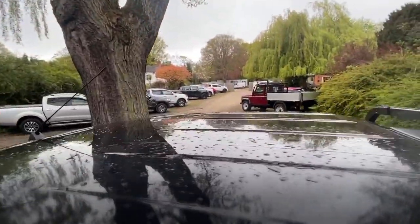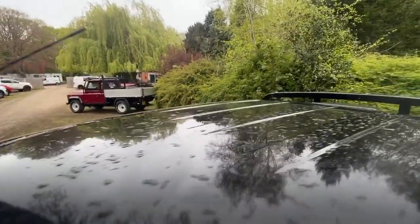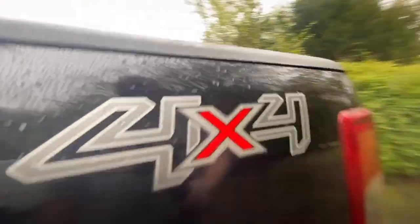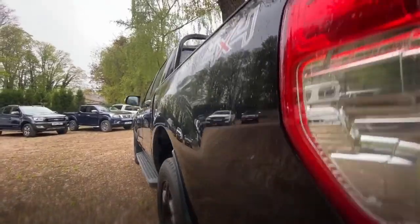Right, on the roof. And again on the roof, it's in fantastic condition. Passenger side rear quarter. And again, as you can see, it's in nice condition. I can't see any obvious dents. There is a little mark I'll just show you in a second. I'm just going to look for any dents, make sure I've not missed anything.